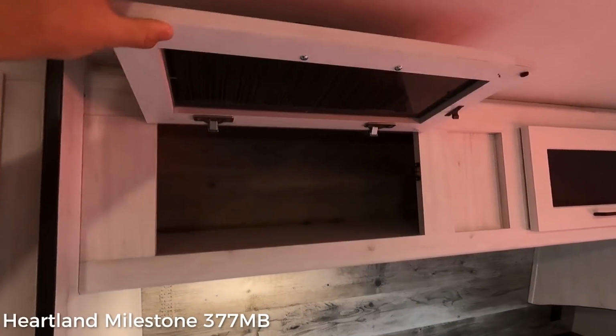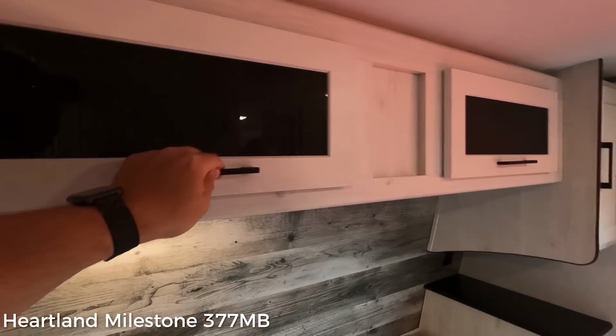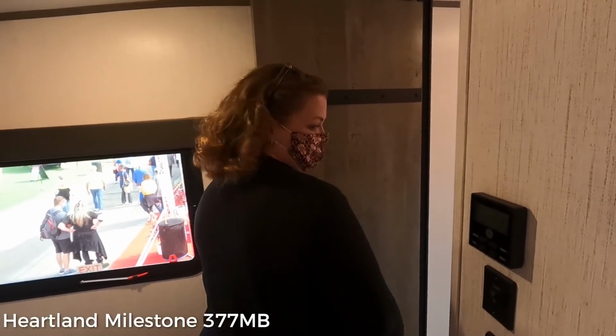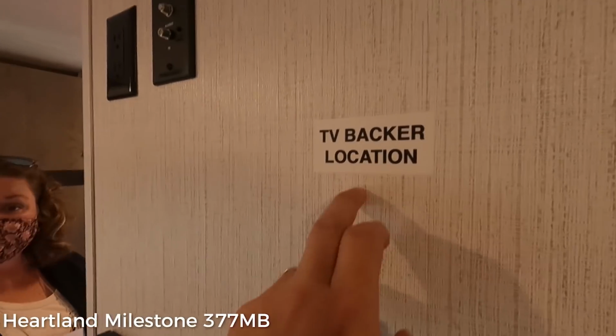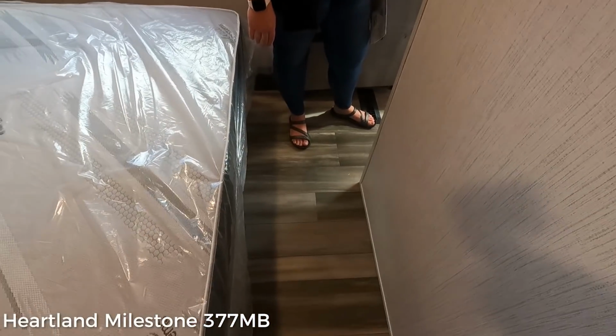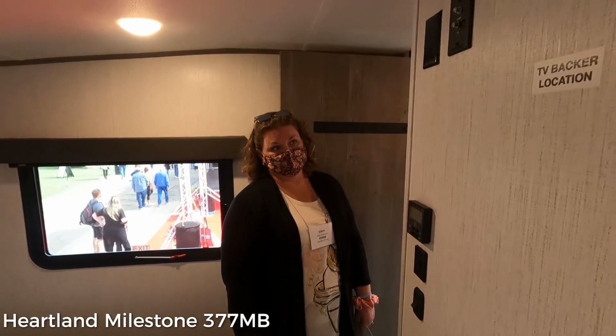No struts. I mean, that's what's going to happen though. It's going to slip out of your hand and smack closed and break. I do TV backer like this here. Though if you put a TV here, you'd be bumping into it. There's not a lot of floor space.